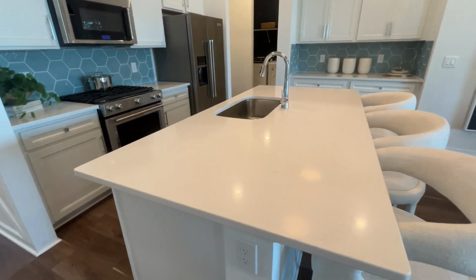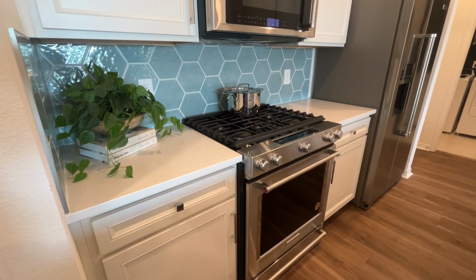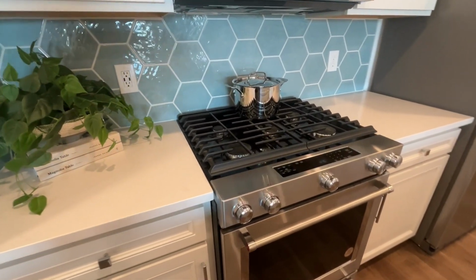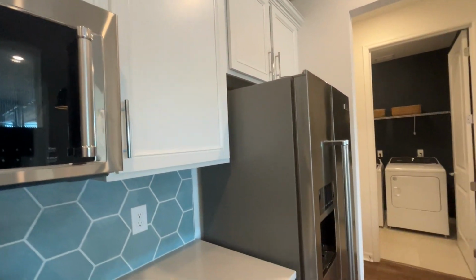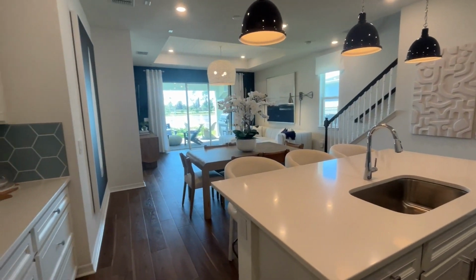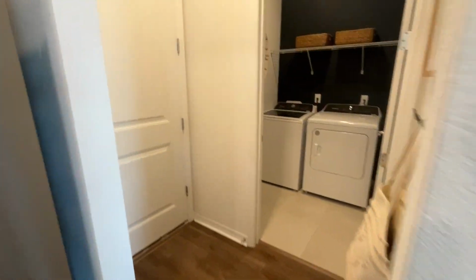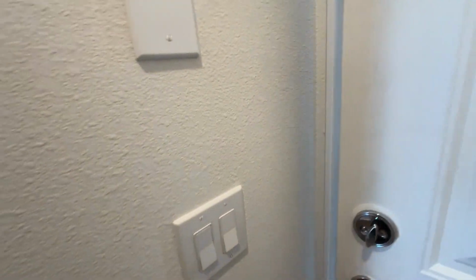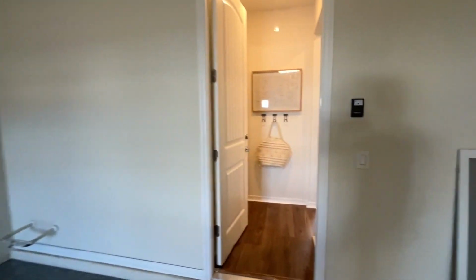Quartz countertops. Let's take a look over here. As you can see, lots of pantry space and cabinet space. Kind of like the open floor concept down here. You have a little more storage space over here as well as countertop space. We'll go over there in a second. Let's take a look at the garage. Remember, it's a 2-car garage. You got your electric panel right there. Water heater would be hooked up out here as well.